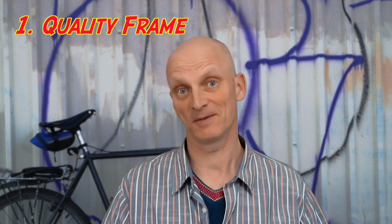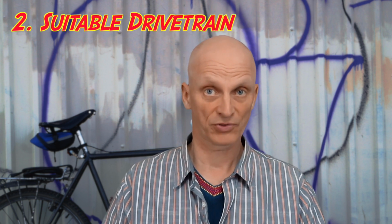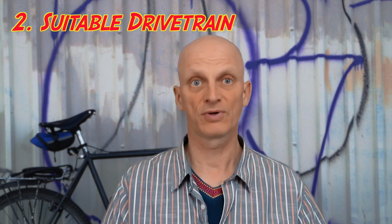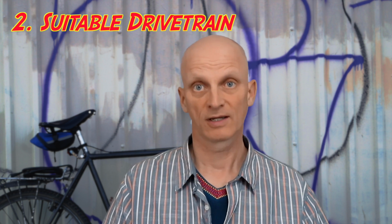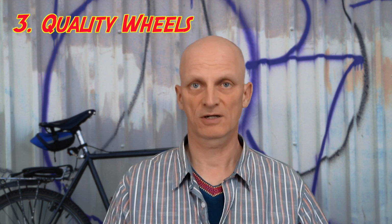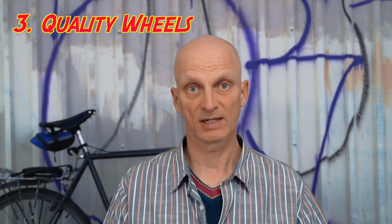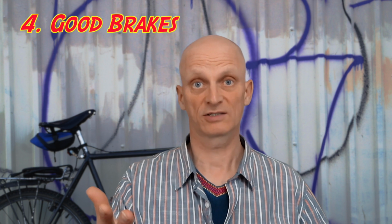Number 1, a good quality steel frame. Number 2, a drivetrain that is both simple and reliable while giving you all the gear ratios you need for both climbing hills with a load and going fast on flat ground. Number 3, high quality wheels that are built strong and light while suited to the brakes you have on your bike. Number 4, you need good brakes.